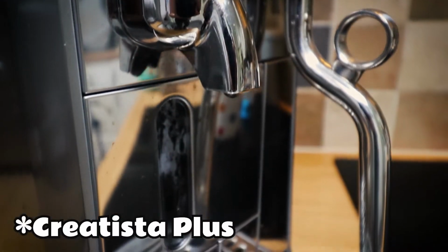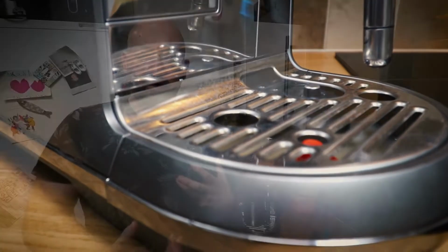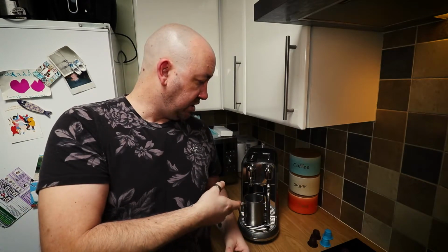The benefit of this machine here is that it does the coffee and milk. It has its own steam wand and milk jug, so it does the whole thing. So it replicates an espresso-based barista-style drink much better than some of its competitors, I think. Now these machines you can pick up relatively cheap now. They've been around quite a while.